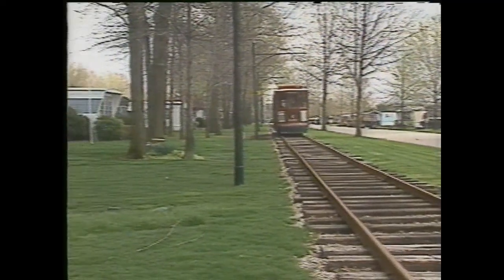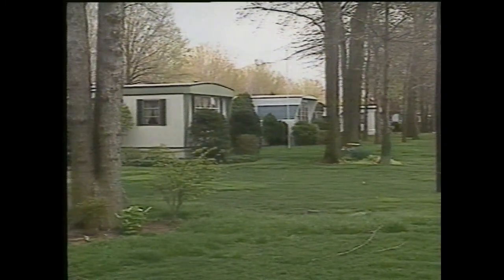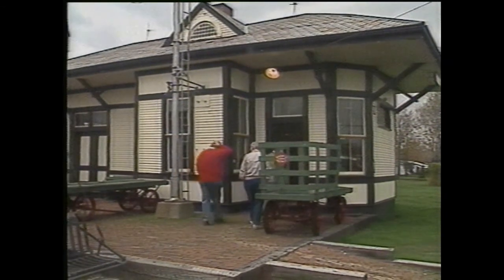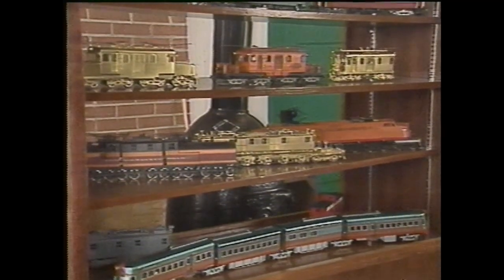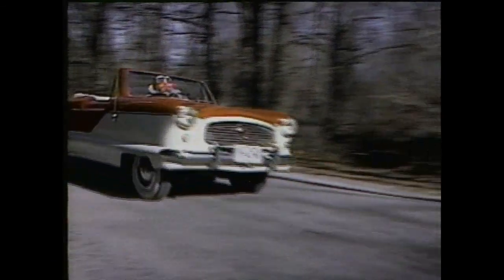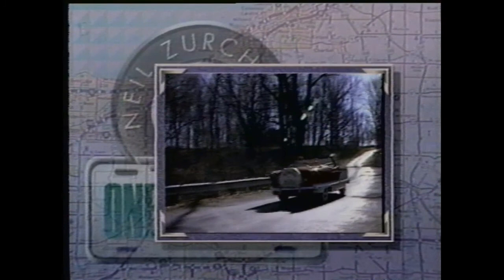The ride covers over a mile through streets of a nearby mobile home park and stops briefly at the old Berea Railway Station that now is a museum of miniature rail models. All the kids in the family, even the big ones, will enjoy this one. And best of all, it's just a one-tank trip. I'm Neil Zurcher, Newscenter 8.